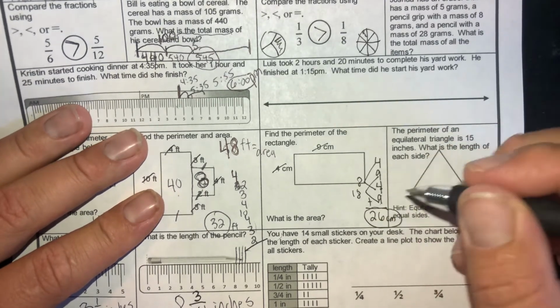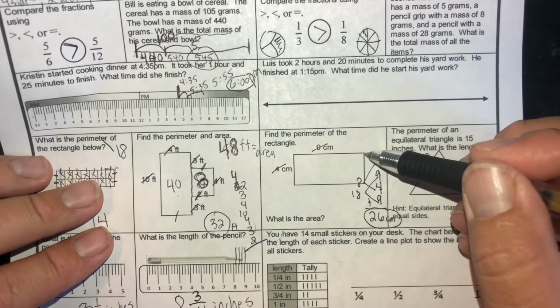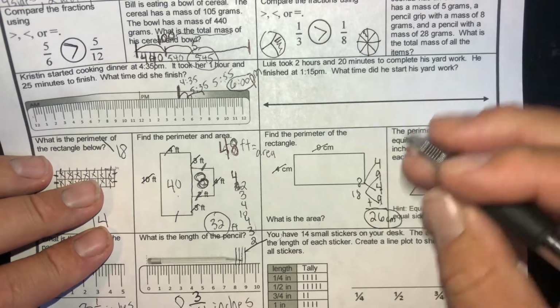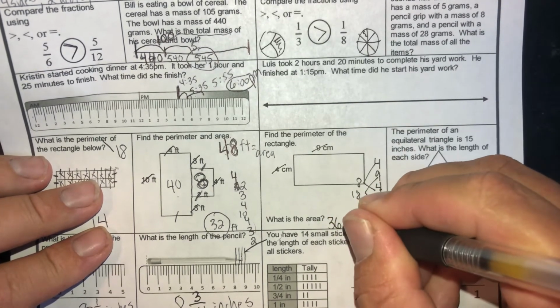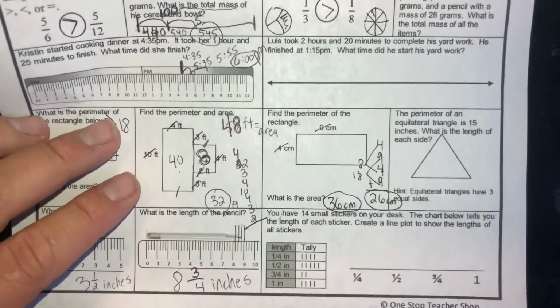Is the perimeter. What is the area? For the area, you're just doing length or width times height. So 4 times 9 is 36 centimeters.